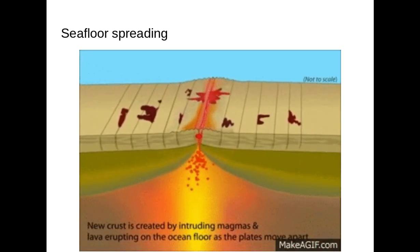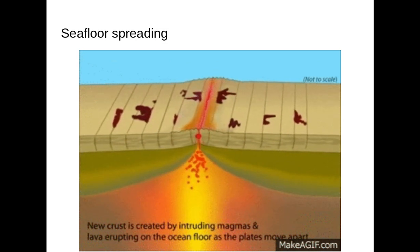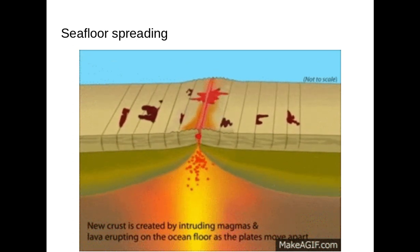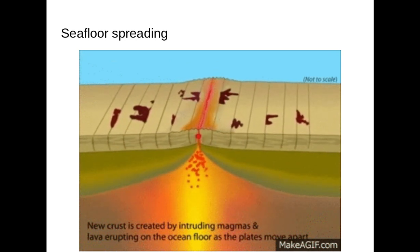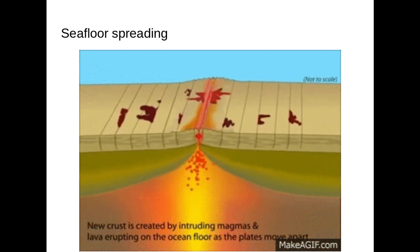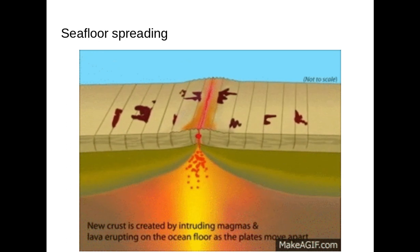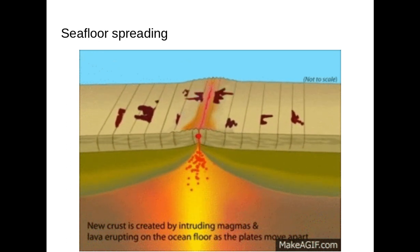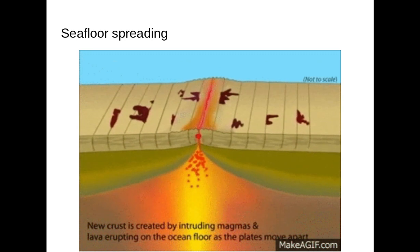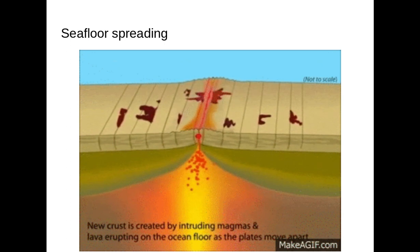Seafloor spreading begins at a mid-ocean ridge, which forms along a crack in the oceanic crust. Along the ridge, molten material that forms several kilometers beneath the surface rises and erupts. At the same time, older rock moves outward on both sides of the ridge. As the molten material cools, it forms a strip of solid rock in the center of the ridge. When more molten material flows into the crack, it forms a new strip of rock.